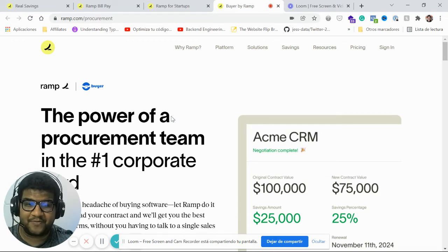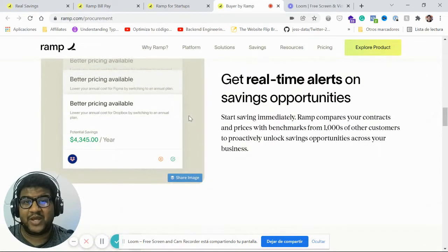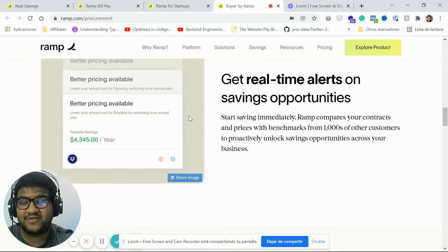For example, they put an example here with Dropbox. They found, because they are using their own data with all of their other clients, and analyzing all this, they found with a client that uses Dropbox Business and pays annually for that particular service, they can save $4,345 per year. And when you do this with all these contracts you have in place, you can actually save a lot of money for all this.